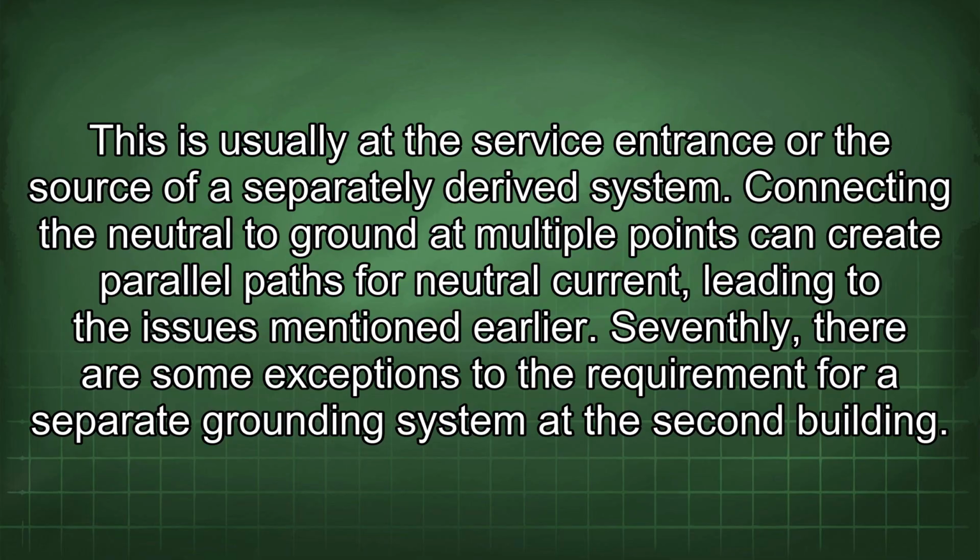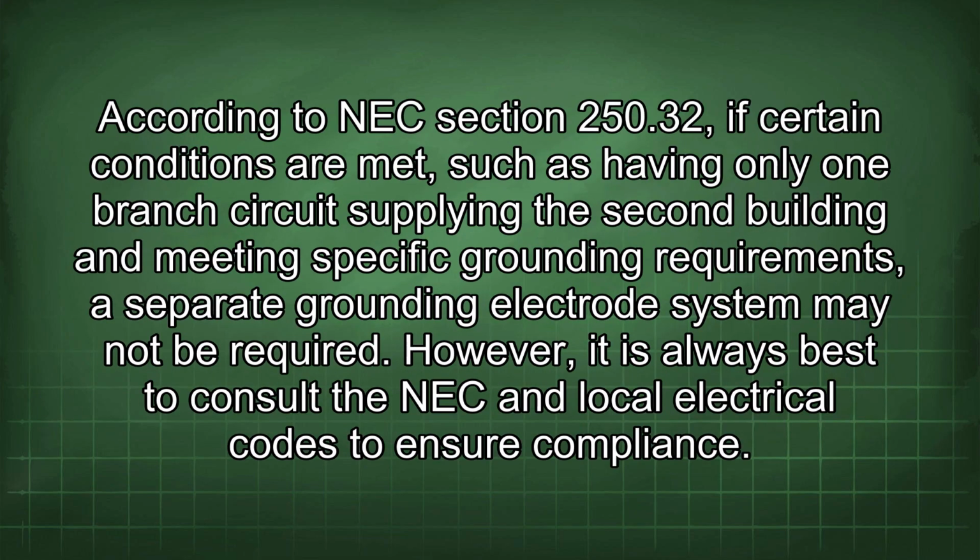Seventhly, there are some exceptions to the requirement for a separate grounding system at the second building. According to NEC Section 250.32, if certain conditions are met, such as having only one branch circuit supplying the second building and meeting specific grounding requirements, a separate grounding electrode system may not be required. However, it is always best to consult the NEC and local electrical codes to ensure compliance.